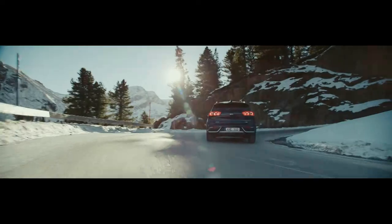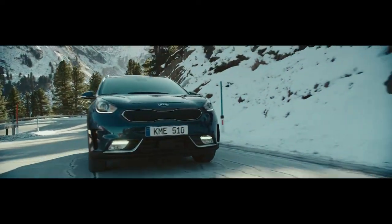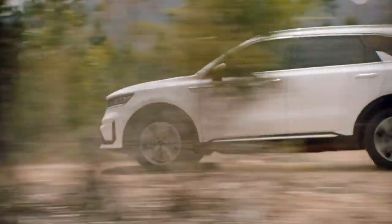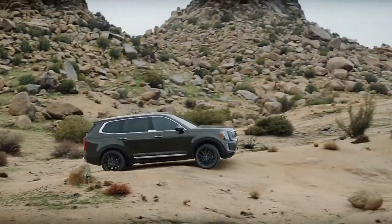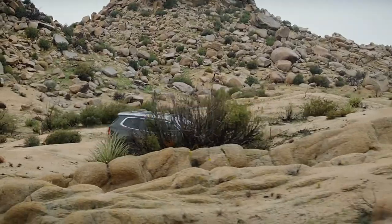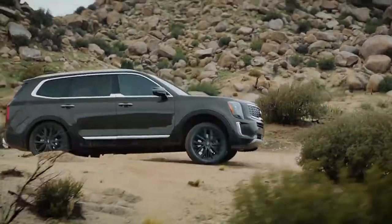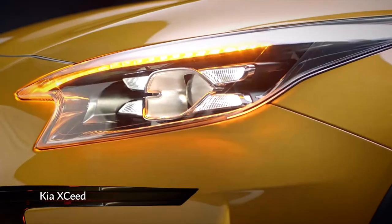Kia loves SUVs and crossovers. It currently offers the Niro, the Stonic, the Soul, the Sportage and the Sorento, while over in North America it also sells the massive Telluride. Clearly then, what the South Korean brand really needs is another one. And here it is, the Xceed.